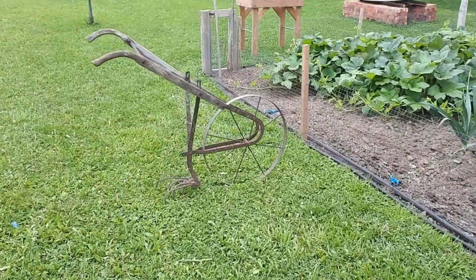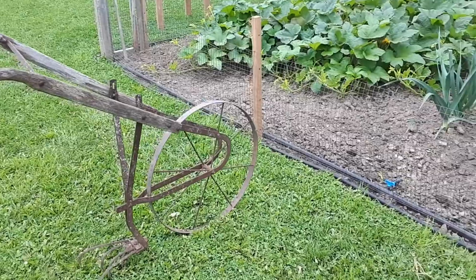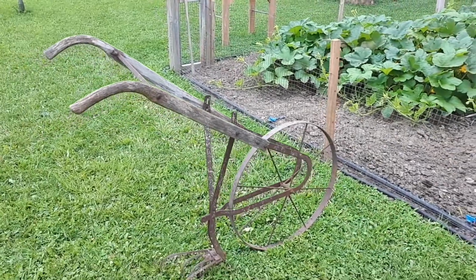This was my great-grandma's, I believe, and we use this to scuffle in between the rows of our vegetables. It works really well. This thing's over 100 years old, still plugging along. So I'll show you behind the garden, the back of the property here. We keep our chickens and our pig pens back here, and we've got more gardens. So I'll turn you around and show you that.